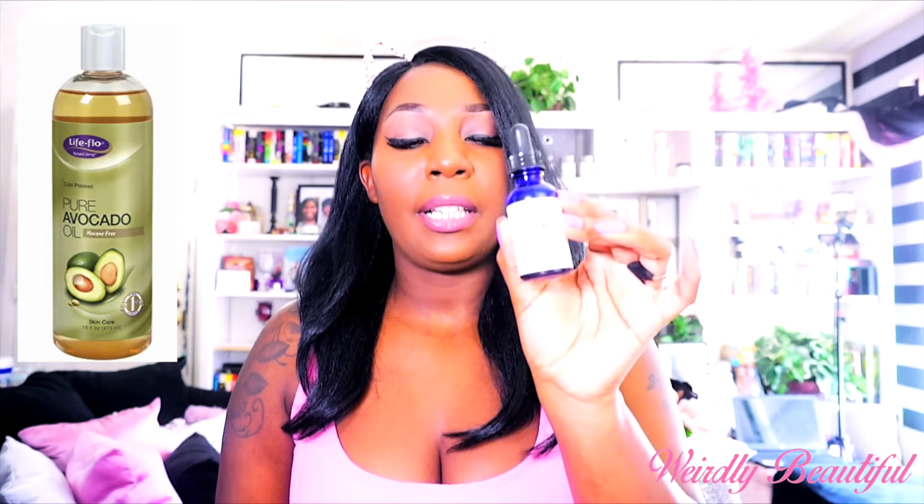If I don't have any chi or the spray to protect my hair, grapeseed oil is a great choice. All right you guys, next we have avocado oil. Like I said, I usually use the Now Solutions. This is the only one that I had because I'm out of that one, but I will pop the one I initially used up there.